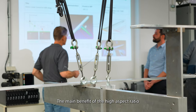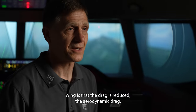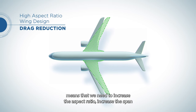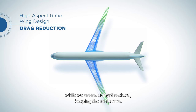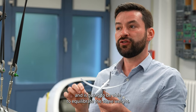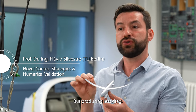The main benefit of a high aspect ratio wing is that the aerodynamic drag is reduced. Reducing induced drag means that we need to increase the aspect ratio, increase the span, while we are reducing the chord, keeping the same area. So this wing has the same area and is going to be able to equilibrate the same weight, but producing less drag.